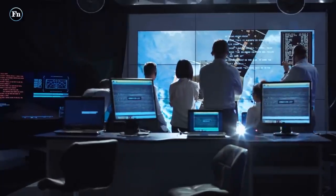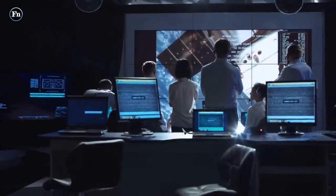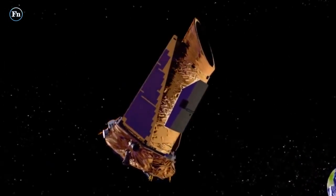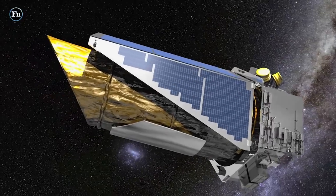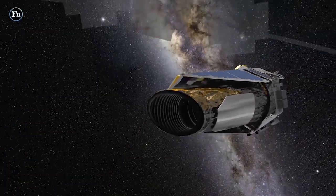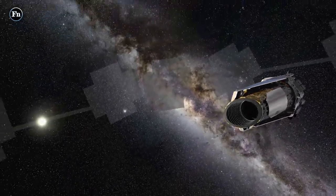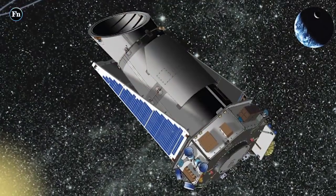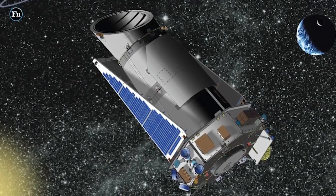Fortunately, it seems NASA also believed in the potential coolness of searching for new planets, and so they launched up a telescope to seek them out. That telescope was named the Kepler Space Telescope, and today we'll tell you about the crazy discoveries it made on its mission. Why the name? The naming convention for this behemoth is quite fitting.